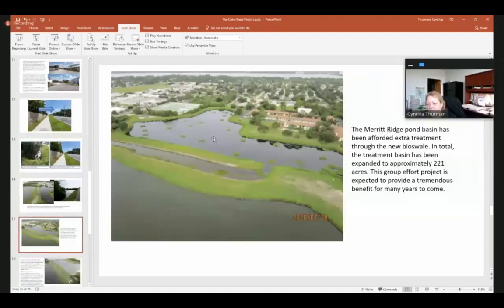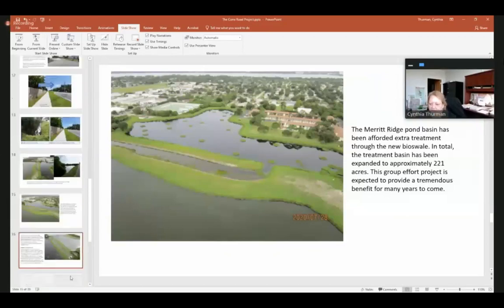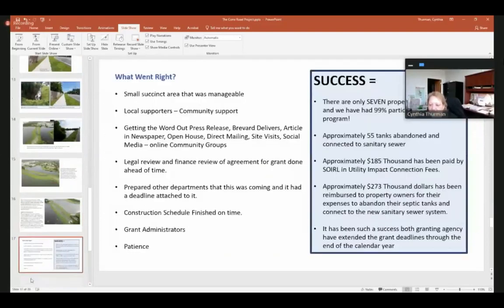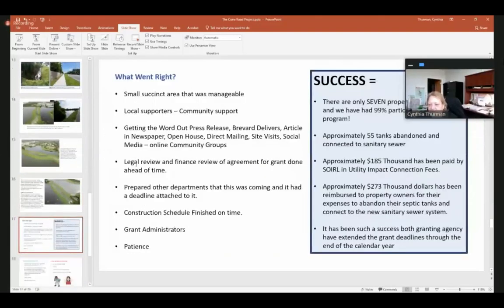This Merritt Ridge Pond here was expanded. Now treats about 221 acres. Eliminates 2,500 pounds of nitrogen, 800 pounds of phosphorus. We saw some wading birds and migratory birds actually using the shallow water shelf areas for foraging this year, so that was great. So the success of the project, what went right?